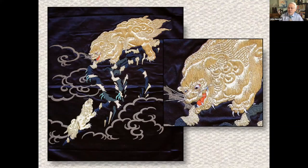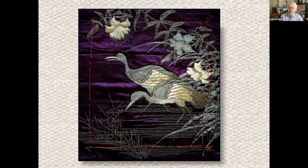This is a late Edo period piece, entirely couched. You can see the eyes are painted glass. It's a very dynamic, lively, very three-dimensional piece, and would have been an extremely expensive piece and representative of the wealth and status of the person presenting a gift. Again, same with this beautiful silk satin background with gold and silver couching and the glass eyeballs.